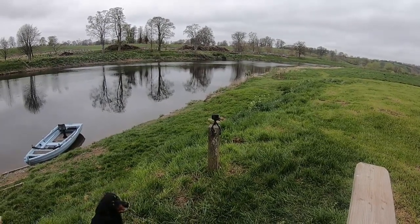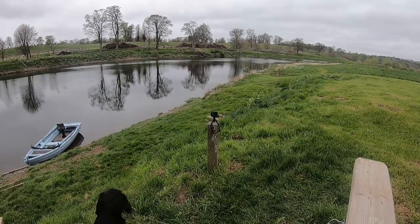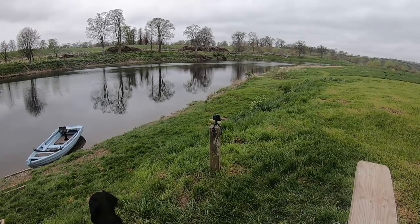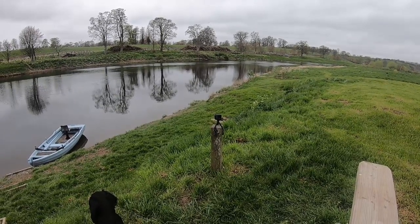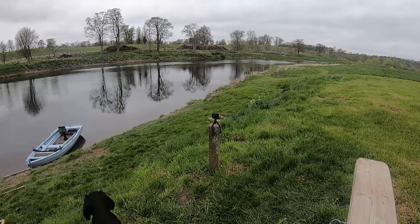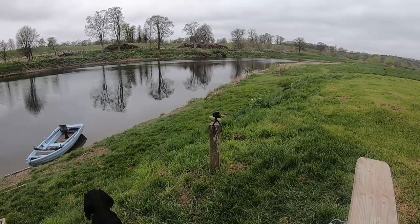So today I paid £30 through Fishpal to fish here, and there's no ghillie until the 1st of May, and I'm here on the 29th of April.